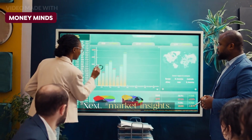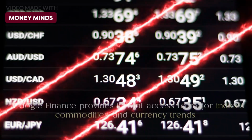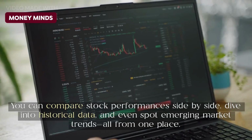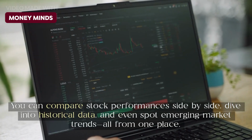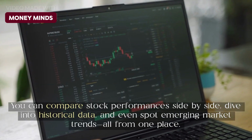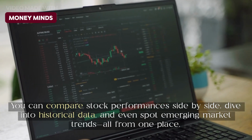Next, market insights. Google Finance provides instant access to major indices, commodities, and currency trends. You can compare stock performances side by side, dive into historical data, and even spot emerging market trends, all from one place.